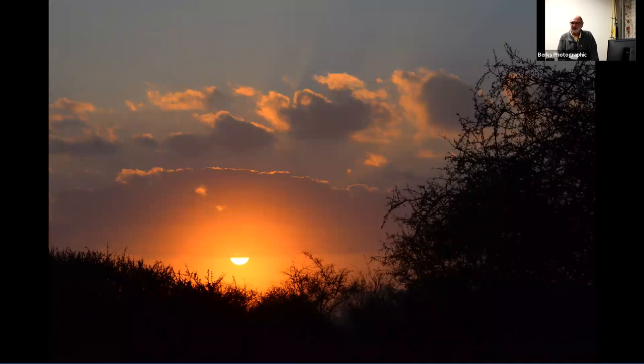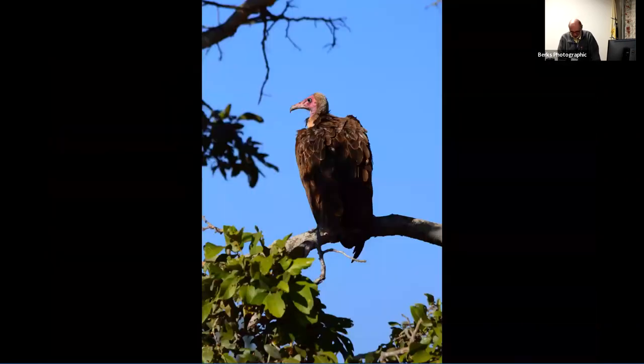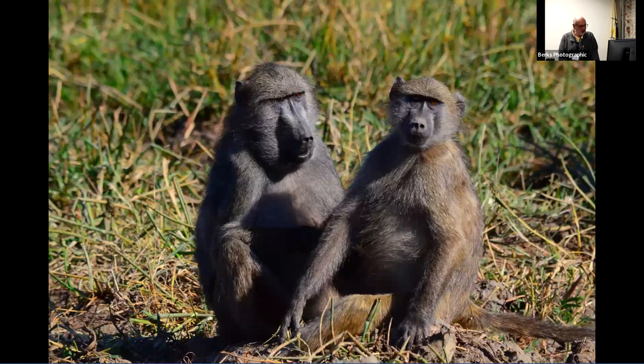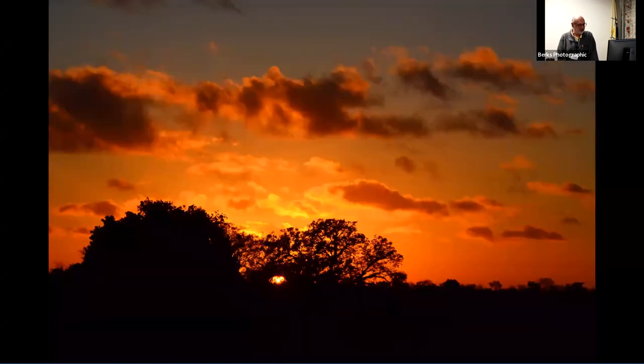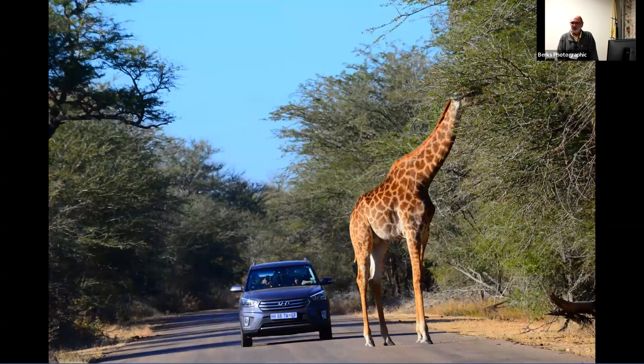This is another sunrise. A hooded vulture. There are quite a few species of vultures in Africa. I asked them some chemistry questions and they had no clue. Baboons again. This is not the same giraffe, or probably not the same lion. Yes, you can tell for sure what it is. This is another day and another sunrise. I took this and put it in the show to give you an idea of scale.